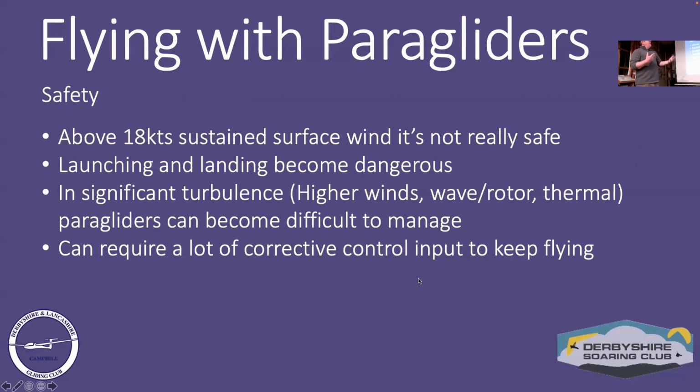In terms of safety, we're limited by our speed a lot. Above 18 knots surface wind, it's not really very safe for paragliders at all. There are some smaller gliders that are designed for flying in stronger conditions, but because they're then flying close to the surface in strong winds, you've got more turbulence, so there's a bit of a balance there. Generally, once it gets to 20 knots, we're saying no, you can't really expect us to be flying. Launching and landing become dangerous.